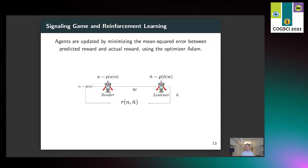Now going back to our model, I would just like to repeat exactly how it goes. A number is sampled from the need probability and then given to the sender, which uses the Q-learning model that I described previously to pick a word to send, and this word is sent to the listener, which also uses this Q-learning approach to pick a number to guess. And then a joint reward is given to both agents. And the agents are updated over a batch of the signaling game by minimizing the mean squared error between the reward that they predicted to get and the reward that they actually got. This is done using the optimizer Adam, which is a version of stochastic gradient descent.